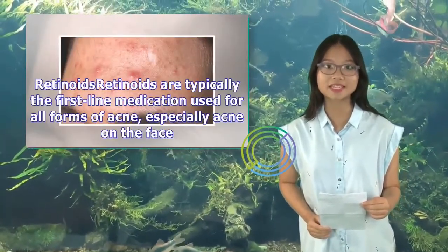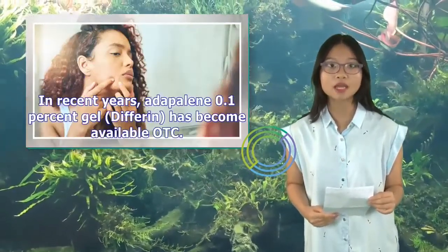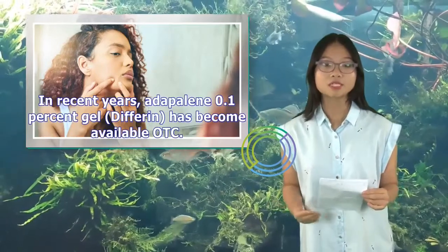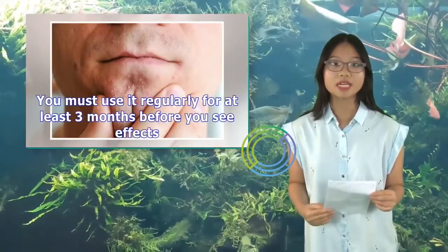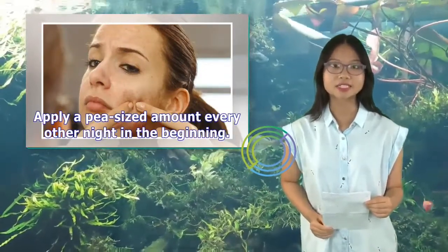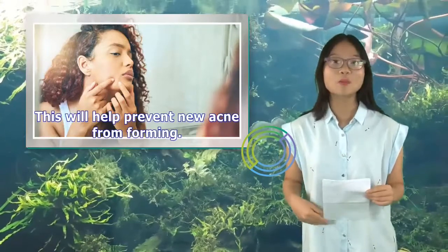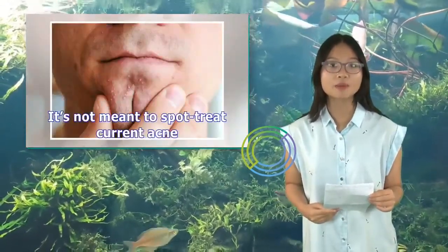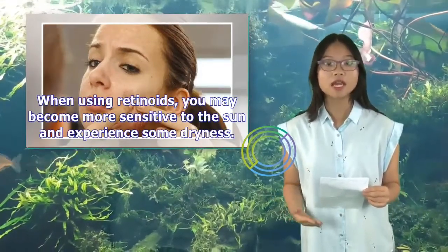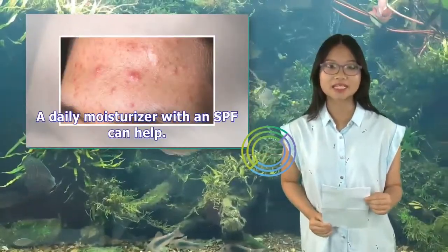Retinoids. Retinoids are typically the first-line medication used for all forms of acne, especially acne on the face. In recent years, adapalene 0.1% gel, Differin, has become available OTC. You must use it regularly for at least 3 months before you see effects. Apply a pea-sized amount every other night in the beginning. Spread it to the areas where you're prone to get acne. This will help prevent new acne from forming. It's not meant to spot treat current acne. When using retinoids, you may become more sensitive to the sun and experience some dryness. A daily moisturizer with an SPF can help.